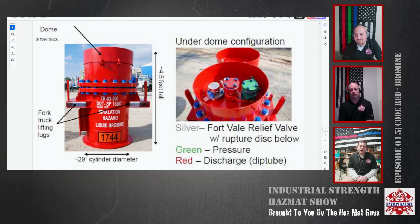Nice. Yeah, it looks much more rigorous. I'm surprised that we get bromine like this, but chlorine is still acceptable in 1-ton cylinders. Yeah. Seems weird to me that maybe either the regulation hasn't caught up to chlorine or they're not considering the hazards equivalent.